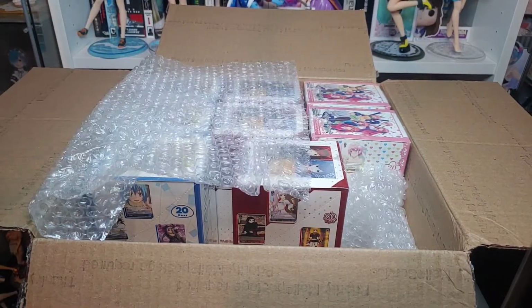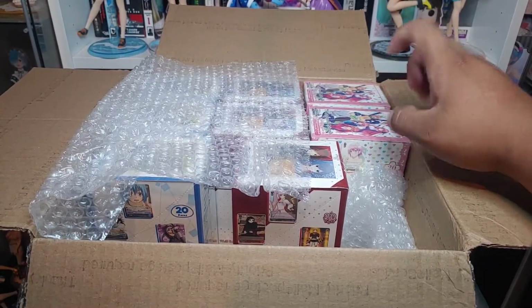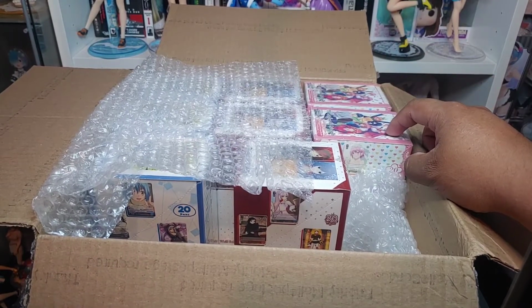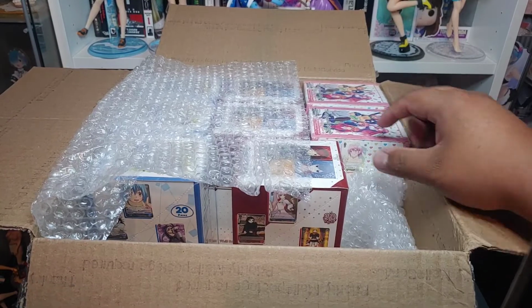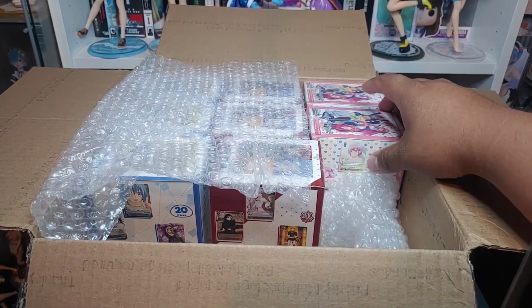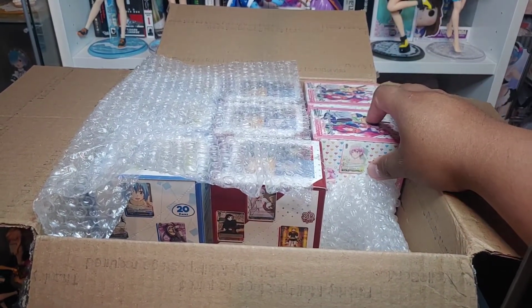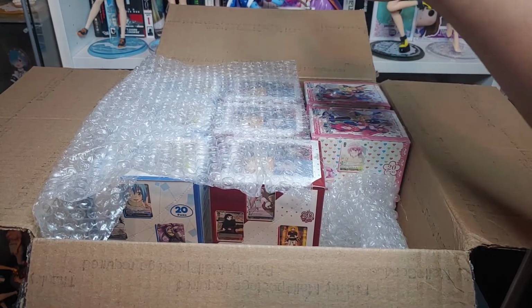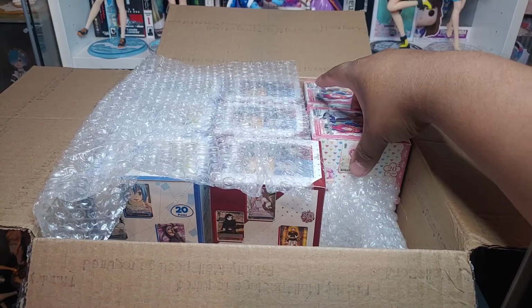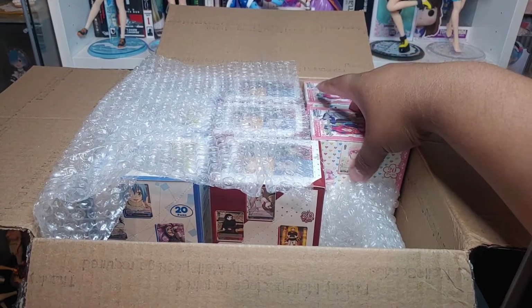So you can see it all. I literally pre-ordered these. It's the English pre-order on Lumius. I might have read it wrong, but I pre-ordered 3 more, and 3 of Hololive English. I do have Hololive Japanese back there, but I'm gonna keep that sealed. I might open it, who knows.